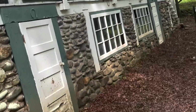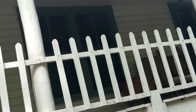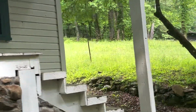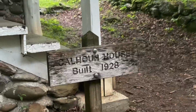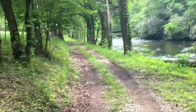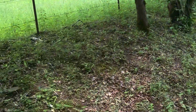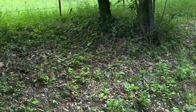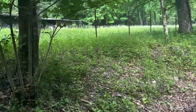Stair tracks. All the doors are open. I didn't see anybody in there. That's kind of strange. Calhoun house built in 1928. Oh, there's the bridge. Looks like I got some stables over here. Yep, those are nice.